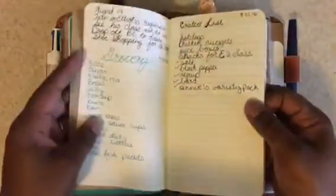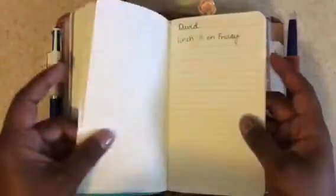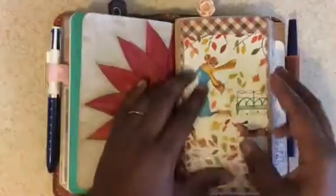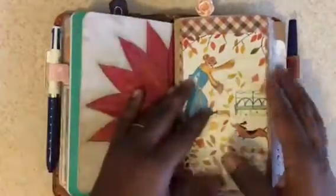Basically, I just write the lists for the errands I need to run. So they're grocery shopping, Costco, home decor, things I need to go to. So when this book is empty, then I need to put my wardrobe inventory of what the kids have and what they need. But when this book is empty, it'll get tossed. I might take the cover off and use the cover again because I think it's really pretty.